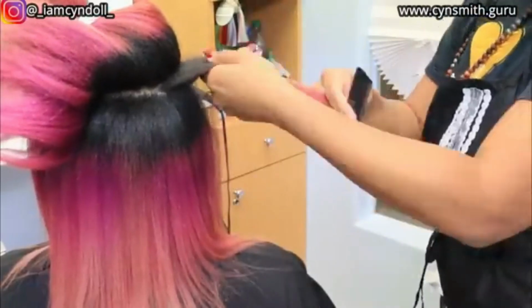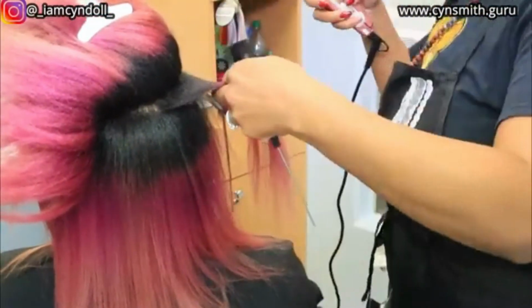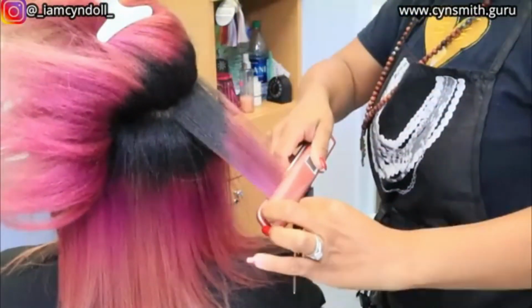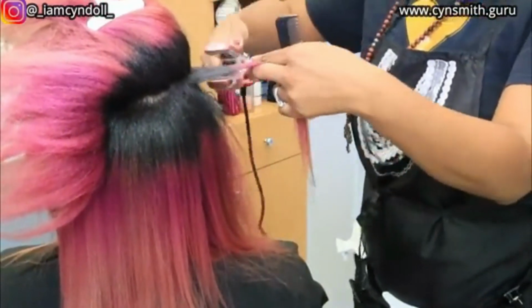That's a fact. If you have box braids in your hair and you take the box braids out and then you just get right in a shower without a comb or a brush, every place that there was a box braid is going to turn into a lock. It's going to turn into a dread, a lock.